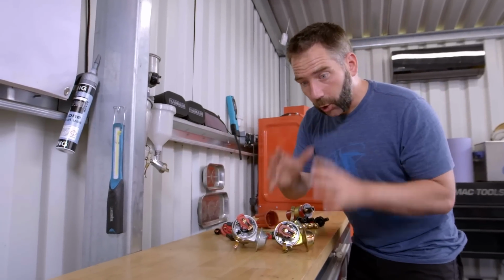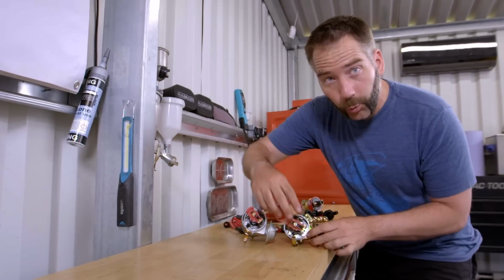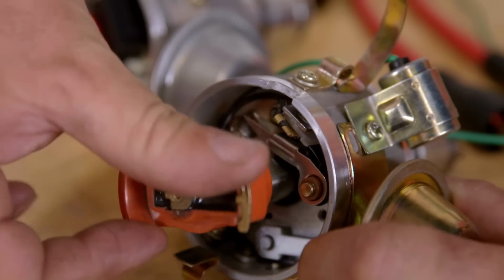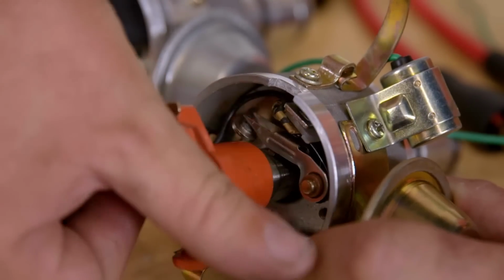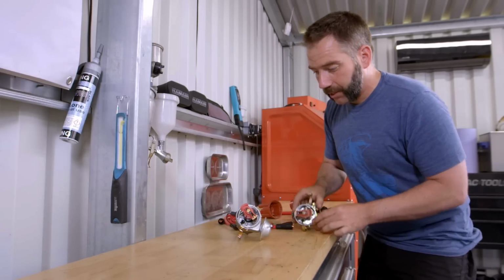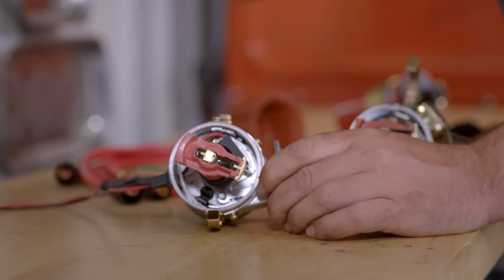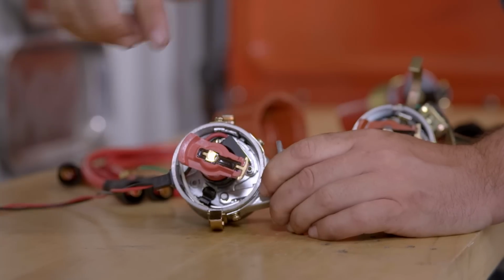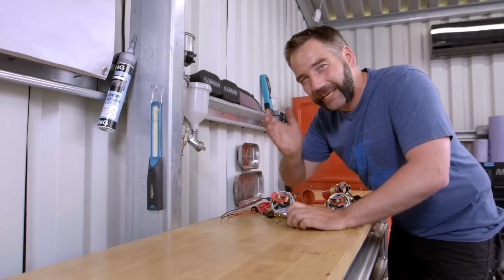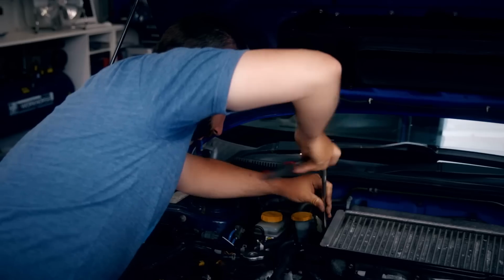Now that we've got the old distributor out, we can see the difference between it and the new one. Now, the old one is completely mechanical, so as that rotor arm turns round, it opens and shuts the points. And it's within this that a mechanical fault can occur, giving us bad ignition. The new one, however, has none of that. It uses this, a Hall effect sensor, and that uses magnetism to detect the position of the rotor arm, giving me a spark exactly when I need it. And that's why this is a great improvement.